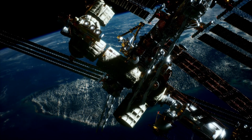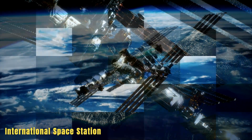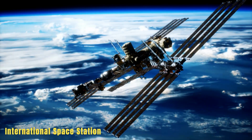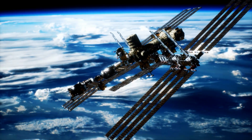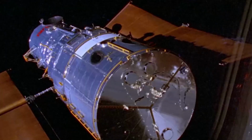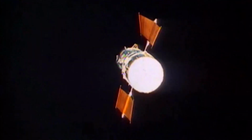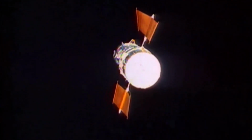The primary objective of the Space Shuttle Program was to construct the International Space Station, a multinational collaborative project that aimed to establish a habitable space station for research purposes. They were also utilized for the construction and repair of the Hubble Space Telescope, a crucial tool at the time for astronomical observations. This was way before the James Webb Telescope was launched.